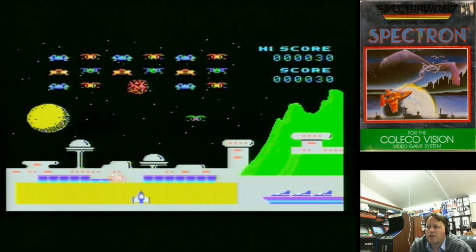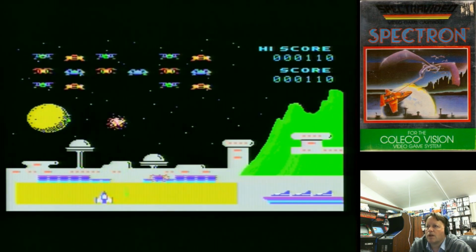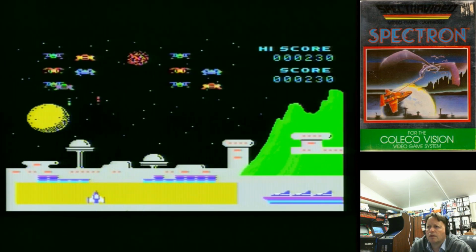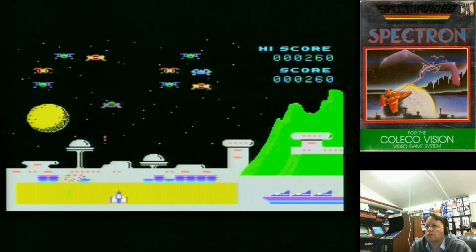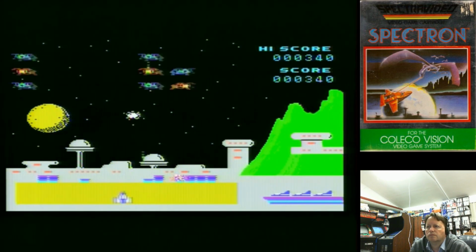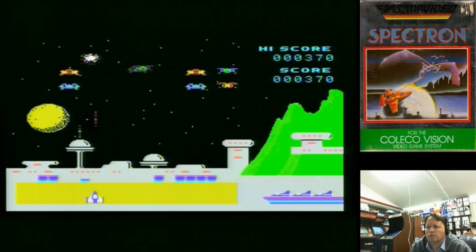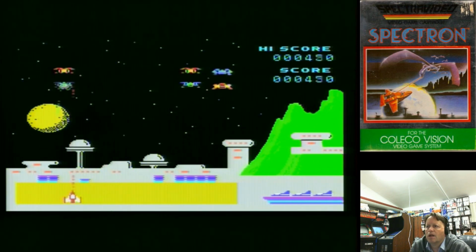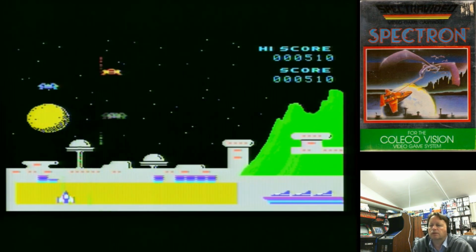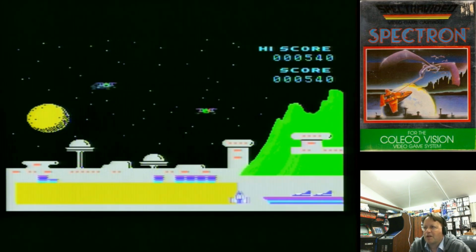So you've got your Space Invaders formation, and then you've got your attackers coming down. You can't shoot your own shields, which is probably a good thing. Oops. They're definitely raining the shots down.